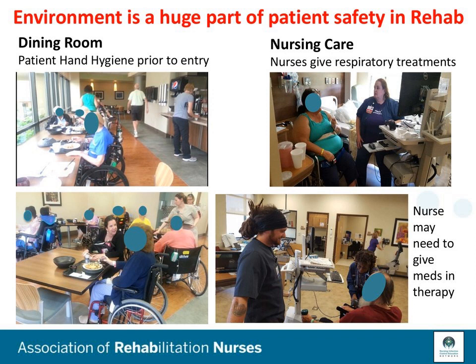Now, the environment is just a huge part of safety in rehab. So you can see here our dining room, and it is a shared dining room. You've got on the two left pictures, you can see a variety of tables where patients are sitting, and so that's why patient education and patient hand hygiene before they come into the dining room is so key, and there is a provision for that right at the entrance to the dining rooms.